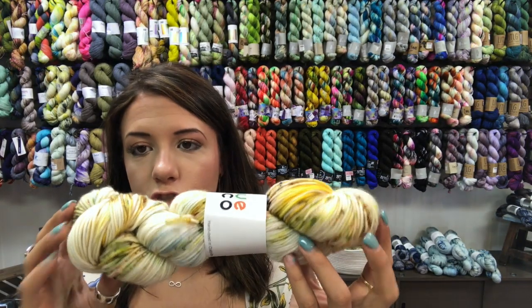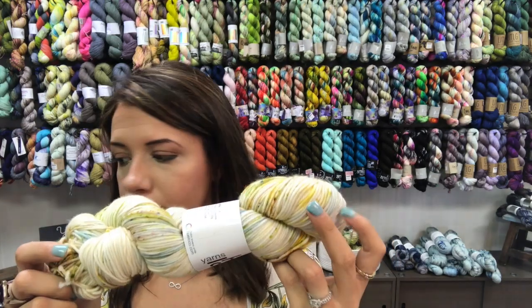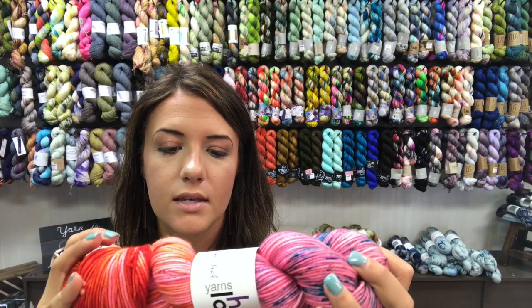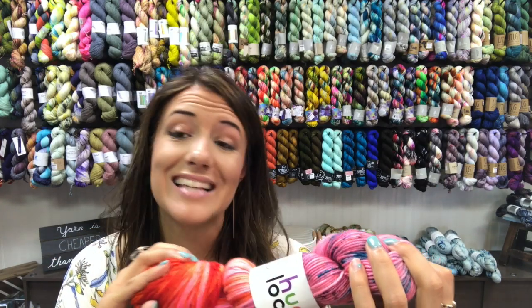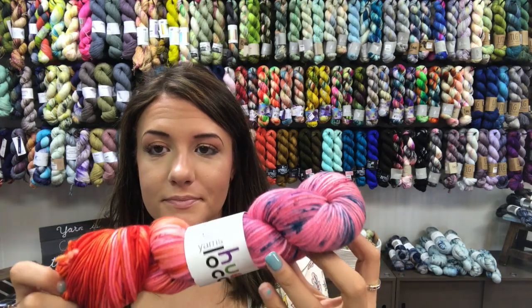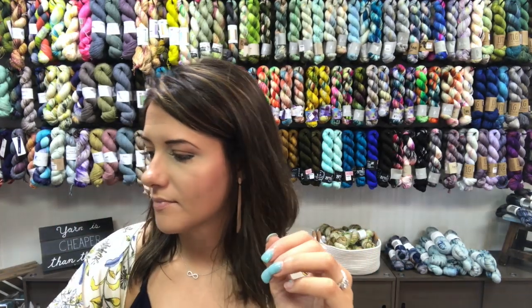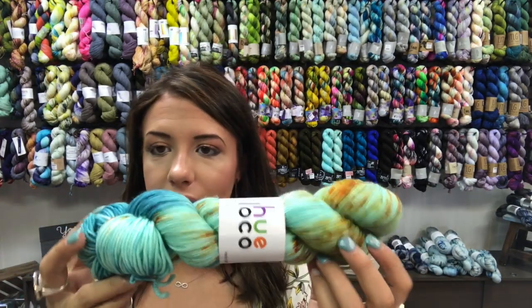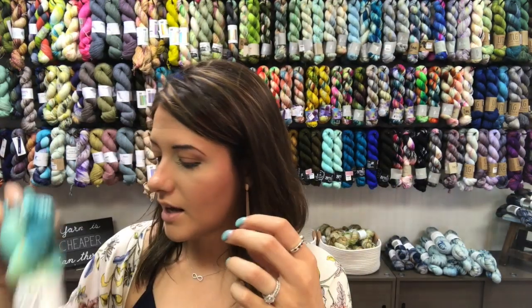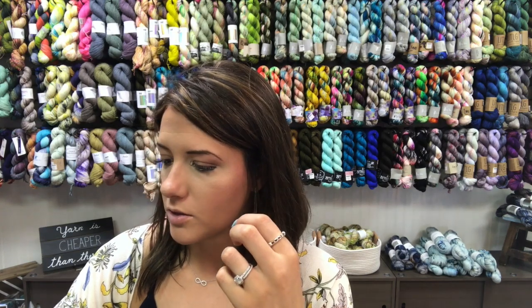This is Finch. This is Sassy Narwhal. She has some really cute names. And this is Robin's Egg. Beautiful color. And I have two more. These are kind of similar, but I'll show you the differences.